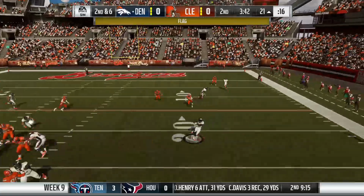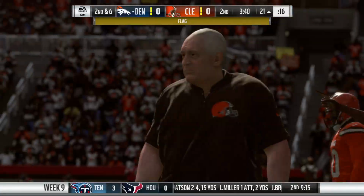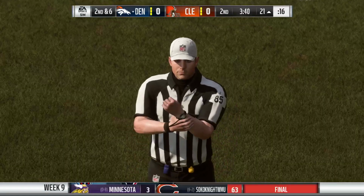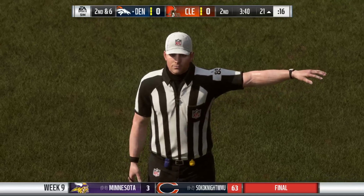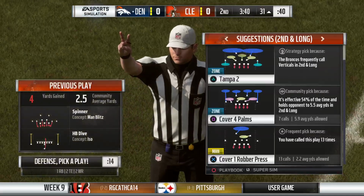Now Keenum throwing on second. Man open right side. It's the tight end Clay. And he's going to be taken down here with a penalty flag on the field. Holding, offense. So that one a hold, right? Still second down.